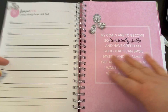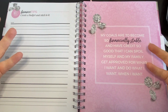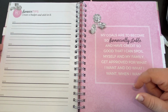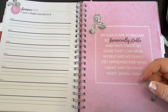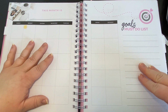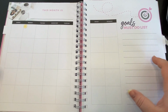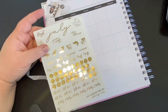But again, you get one, two, three, four full pages per month. I don't even have a checkbook register or income versus expenses. There's one of those pages at the very beginning of the planner, but doesn't that change every month? I don't know, it just confuses me, but it's okay. I use this a lot and I use these, so we're going to go with it. That's just where I'm at.